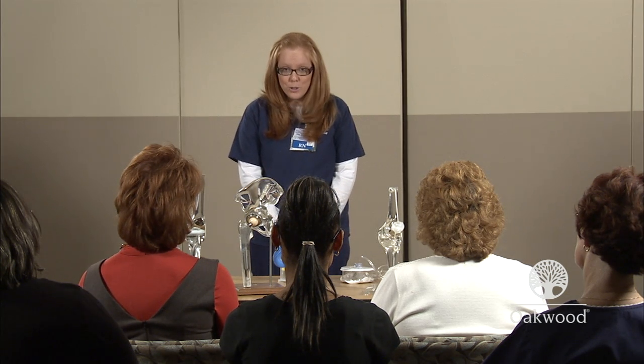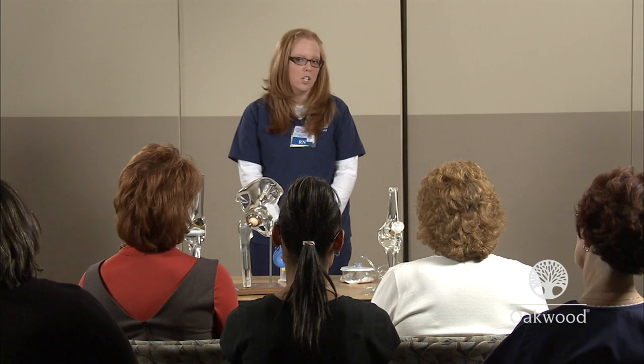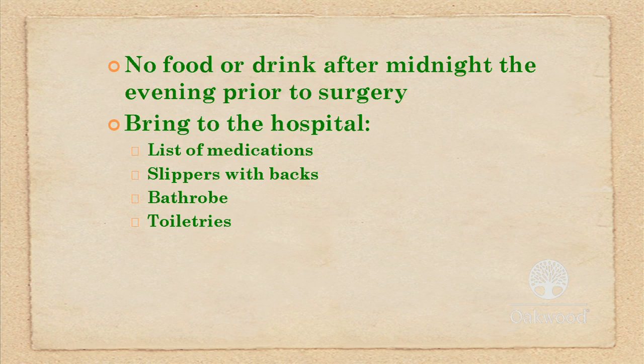On the day of surgery, actually the night before, you're going to want to make sure that you don't eat or drink anything after midnight, okay? The night of, you're going to want to think about what to bring, okay? We do have toiletries here for you, so if you don't want to bring all that, you don't have to. I know some of the women, we love to bring our makeup, make sure we look nice. You can bring those types of things.